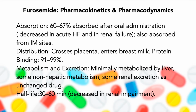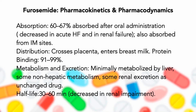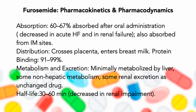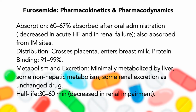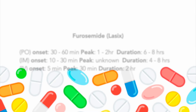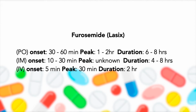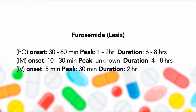About 60% absorbed after oral administration, also from IM sites. Crosses placenta, enters breast milk, minimally metabolized by liver, some non-hepatic metabolism, some renal excretion as unchanged drug. Half-life is decreased in renal impairment. For easier patient understanding: this drug enters your blood through various routes, is broken down by your liver and exits your body in your urine.